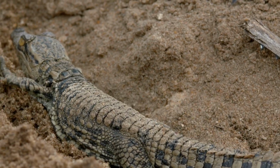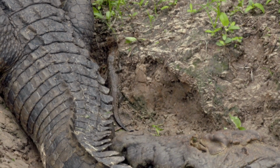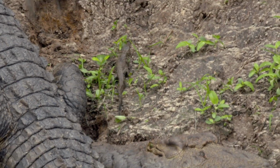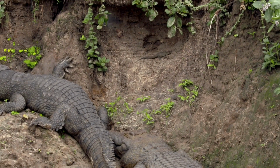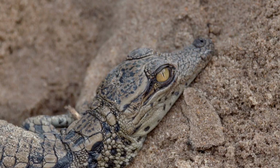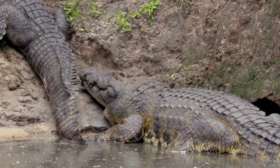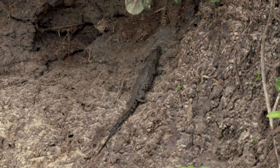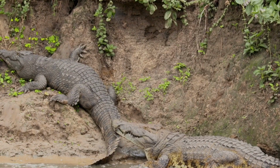Walking in front of this hungry male seems like the best way to get eaten. But this hatchling manages to dodge some terrifying attacks. Climbing a sheer bank wall will take him out of reach, for now. The mother cannot move, making things easy for the raider at the nest. The hatchling loses its grip.